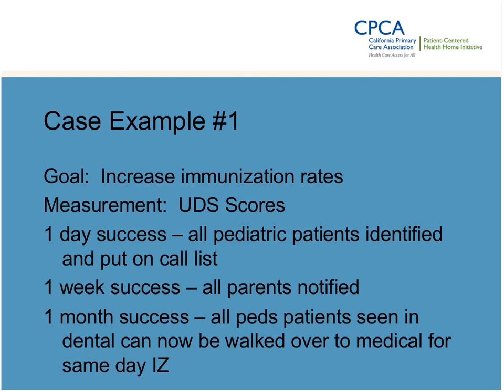One group chose the UDS measure of increasing pediatric immunization rates. And their immediate one-day success that they all agreed they could do because they had a new electronic health record is they could pull out a list of all pediatric patients and identify whether they were or were not current with their IZs. And that they would take that list and they would divide it up and they would call all the parents within that first week and notify them of the need to bring their child in to get current on their IZs.